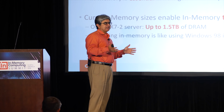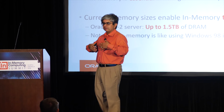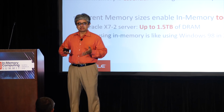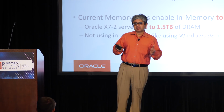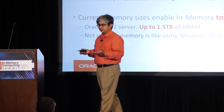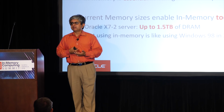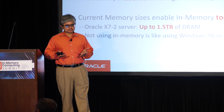So the great thing about being at a summit for in-memory computing is that this slide is unnecessary. Normally, when I present to customers, I have to tell them that in-memory is important. But I think everyone here gets this, that in-memory is no longer some niche specialized technology. It's really a technology for today. And if you want to be a real-time enterprise, as Abe said yesterday, you have to be a real-time enterprise to be profitable in the future. So if you want that, then you have to be ultra-responsive. You have to have in-memory processing to make your decisions in real time. It's no longer something that's optional.